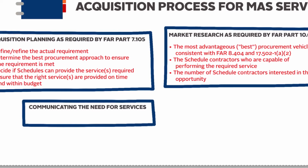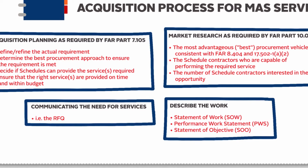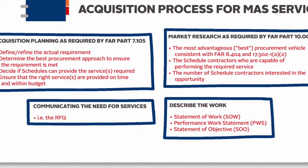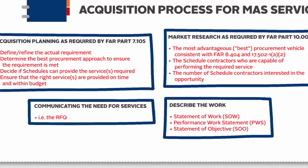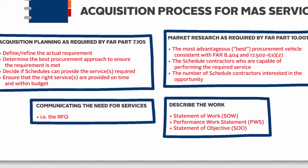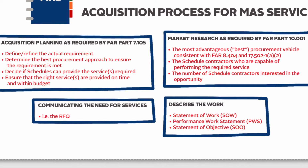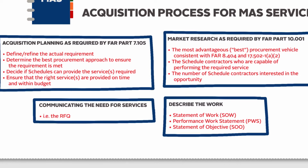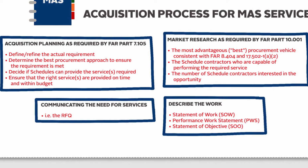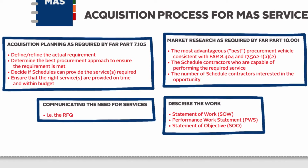The third and fourth milestones are communicating the need for services and describing the work. When awarding service-based contracts, the Office of Management and Budget and the Office of Federal Procurement Policy have mandated that agencies use performance-based acquisitions, or PBA. PBA offers a number of advantages. Among them, it facilitates developing a strategic linkage to mission needs, increasing the likelihood of meeting them. It focuses on intended results rather than process, creating the potential for better value and enhanced performance. It allows offerors flexibility in proposing solutions, thereby creating a competition of ideas and presenting the agency with a variety of solutions from which to choose.